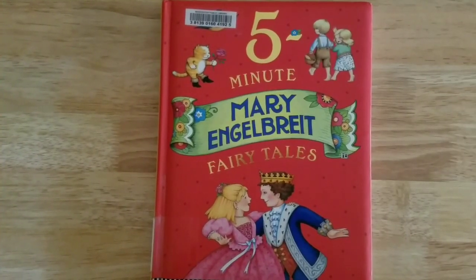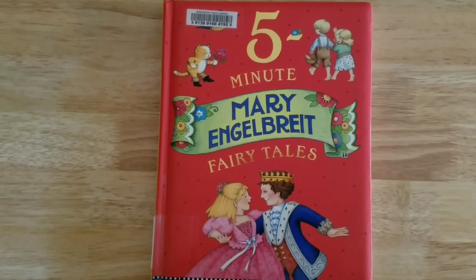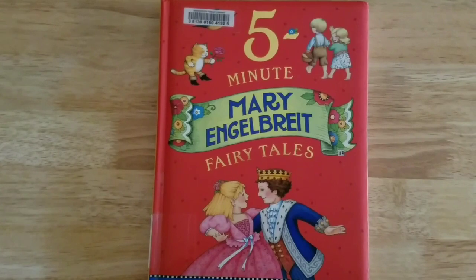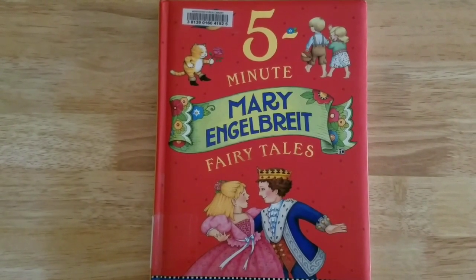And we'll get started on Jack and the Beanstalk. Today I'm going to be using Mary Englebright's 5-minute fairy tales again to be reading Jack and the Beanstalk. And I'm reading this with permission from HarperCollins.